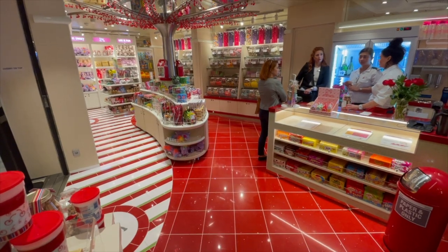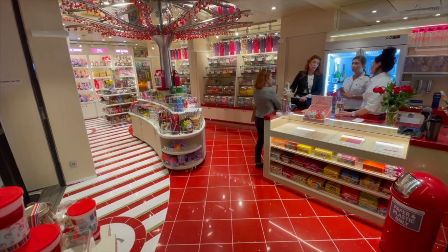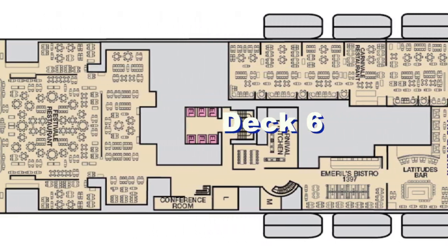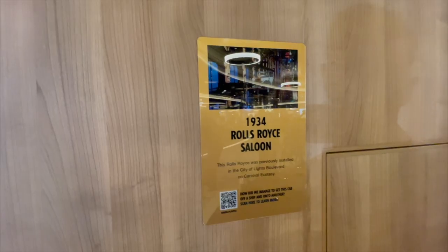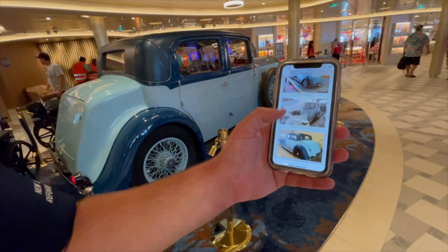And for those with an insatiable sweet tooth, next to the Java Cafe is Cherry on Top, Carnival's candy shop. Deck 6 continues with the Gateway Zone, beginning with this 1934 Rolls-Royce recently removed from the now-scrapped Carnival Ecstasy, as Glenn explains. The removal from the Ecstasy.